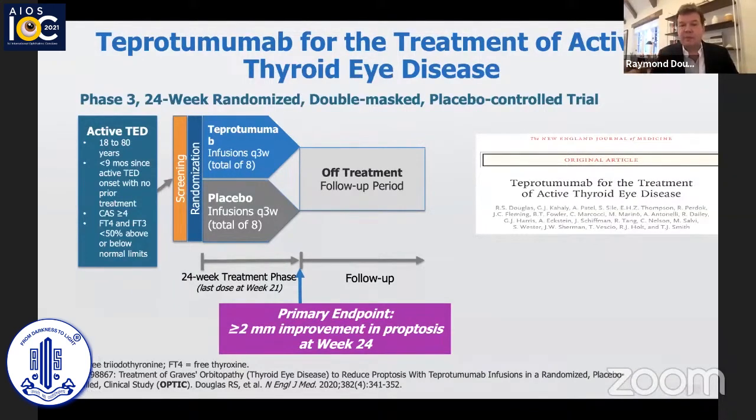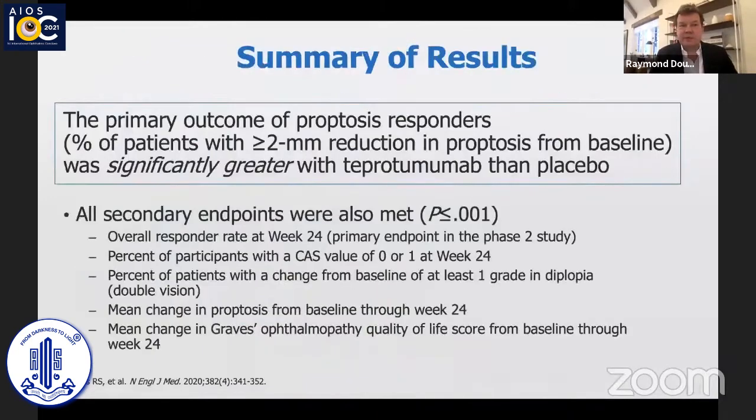The most important thing was the primary endpoint, and that was an improvement in the disease outcome, meaning at least 2 millimeters improvement in proptosis, plus various degrees of improvement in double vision. Because we have so many great treatments for inflammation and for reduction of clinical activity score, plus the FDA didn't want to hear anything about reduction of clinical activity score. They only wanted to know about improvement of long-term disease and proptosis.